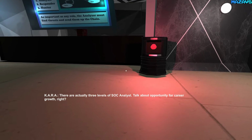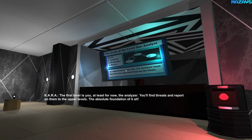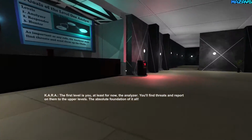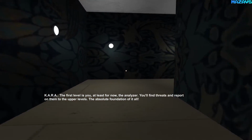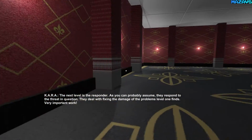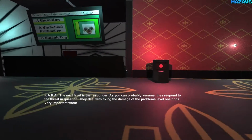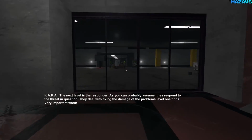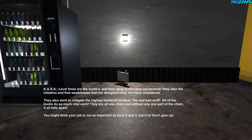SOC Analyst. Talk about opportunity for career growth, right? The first level is you, at least for now, the analyzer. You'll find threats and report on them to the upper levels, the absolute foundation of it all. The next level is the responder. As you can probably assume, they respond to the threat in question. They deal with fixing the damage of the problems level 1 finds. Very important work. Level 3 are the hunters, and their work is non-stop excitement.